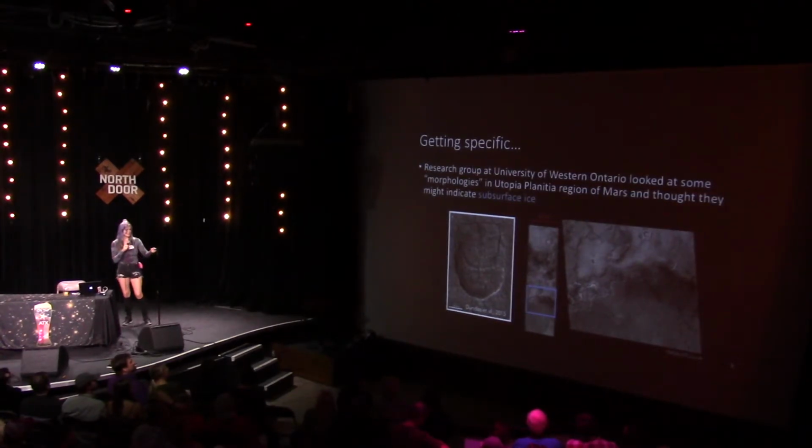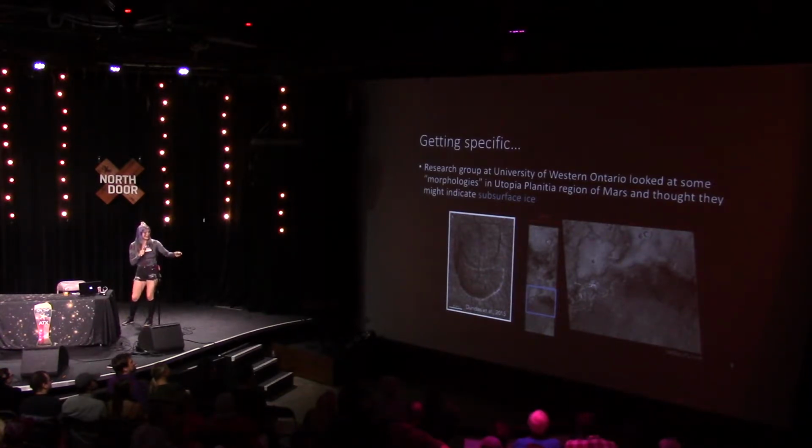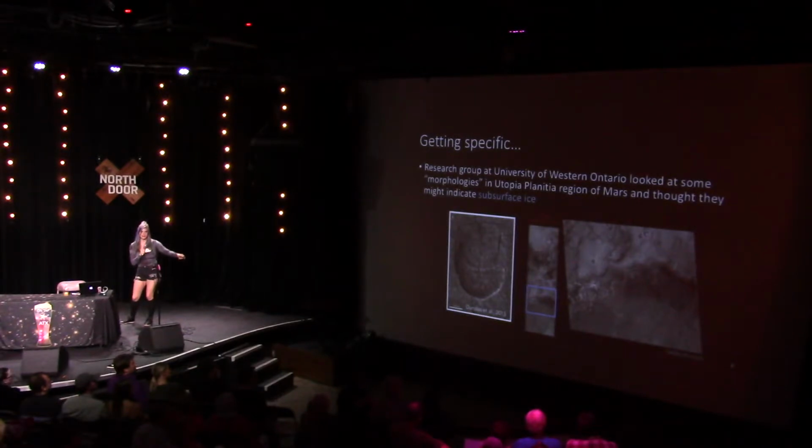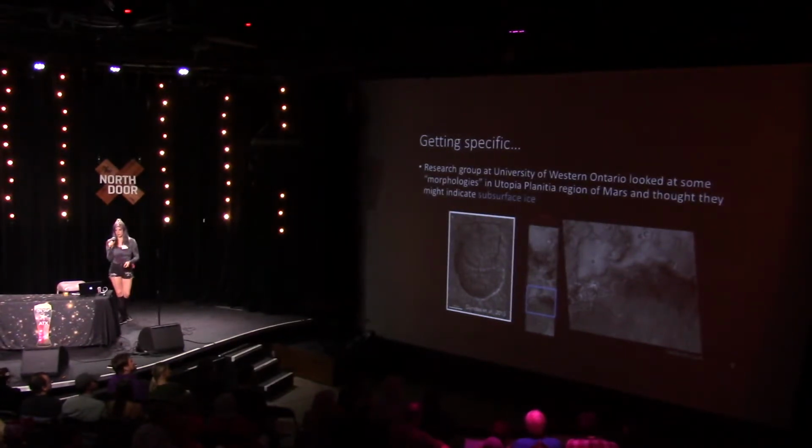And they saw stuff like this here, which is kind of a depression in the ground. And like this over here, where we have this higher elevation stuff on the bottom and this lower elevation stuff up here. This is a mesa. You can see layering along the mesa if the lights were lower and the resolution were better, and sort of cracked terrain up through here.